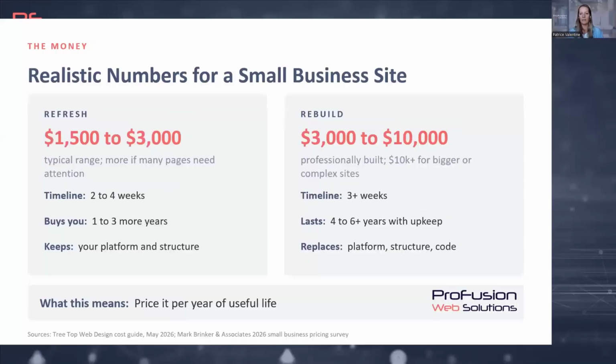Okay, let's take a look at some of the realistic numbers here. Again, these are not necessarily just all of our numbers, although our numbers are in line with this. These are numbers that I pulled off of other websites as well, from web developers who do publish their prices.